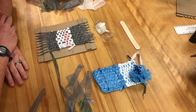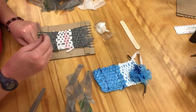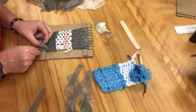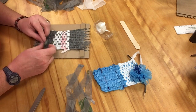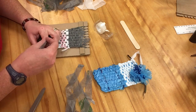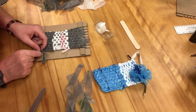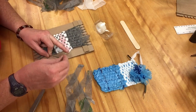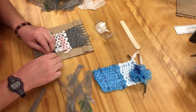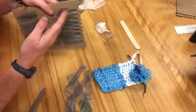Once your loom is full, it's time to finish off this weaving. Take your last piece of yarn here and tie it around the attached piece and knot it. Make sure to get that real tight, and just like before, do a double knot to secure it. You can leave the tail out and we'll deal with that later. Now we're going to remove our weaving from the loom.